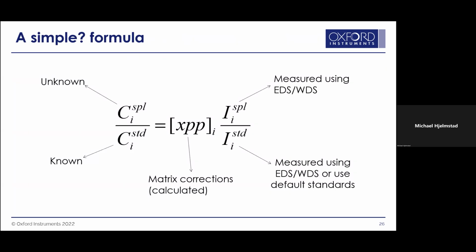But at the end of the day, I put this in here, I kind of say it's a simple formula, and it's with a big kind of question mark, kind of quotation mark if you want, but it's really the measured intensity of your peak against the intensity of the standard. And then we run this through our matrix correction, which is a pretty high level algorithm, obviously. And that will give you the ratio of your unknown element and your known standard there.